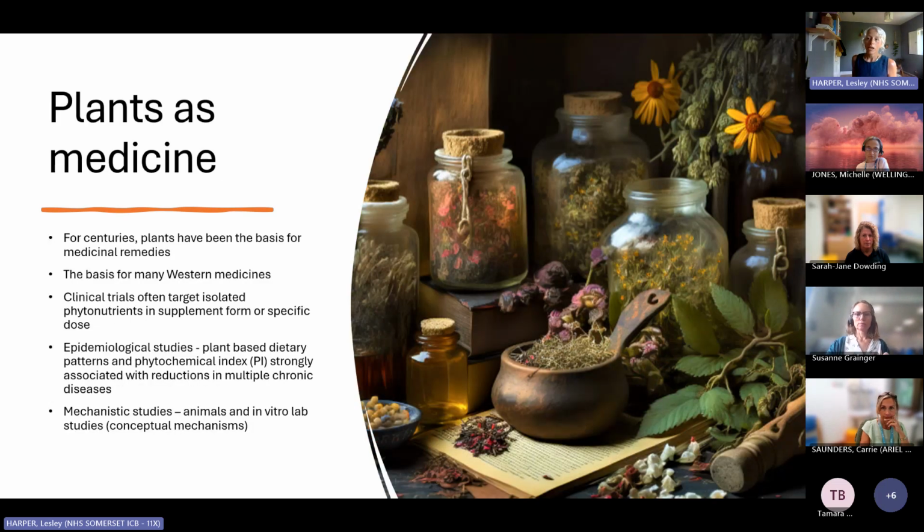So when we look at plants as medicine, for centuries, plants have been the basis for medicinal remedies, and they're the basis for many Western medicines. For example, willow bark contains salicylic acid, which is the foundation for aspirin, which reduces inflammatory cells. And morphine is derived from poppy seeds, again from plants.